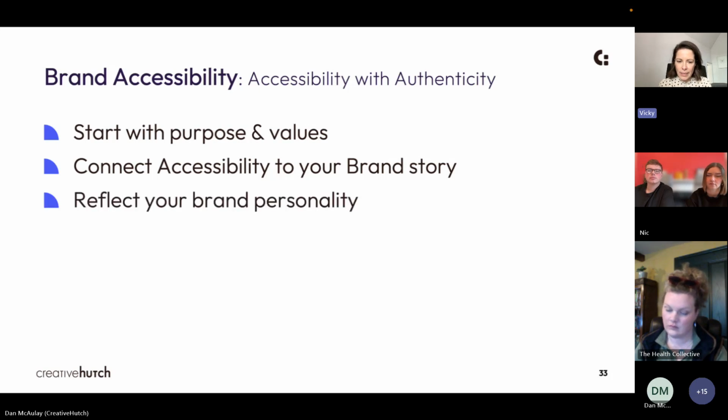Reflect your brand personality. So it doesn't mean by being accessible you have to strip everything and be black and white and big copy and no imagery. You know, you can really have it on brand, and actually it makes it more fun, more challenging. But just ensure that you've got sufficient tonal contrast in your colours, so you can still have your brand and your brand personality. It just means that it speaks to more people.